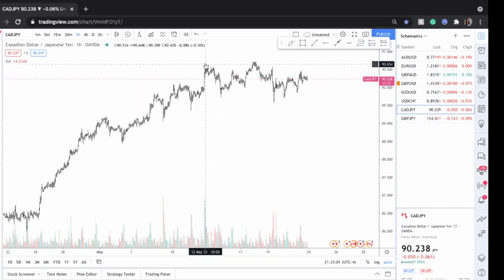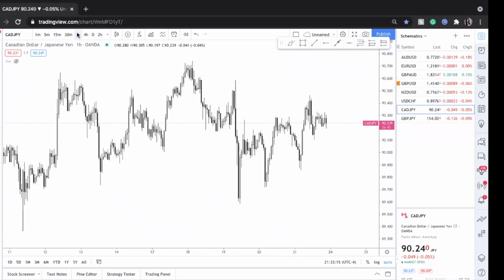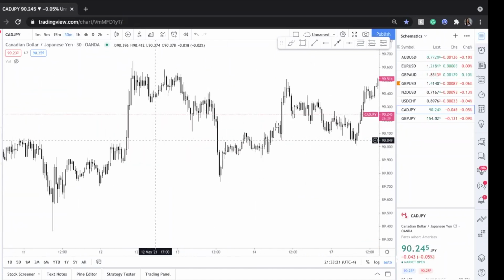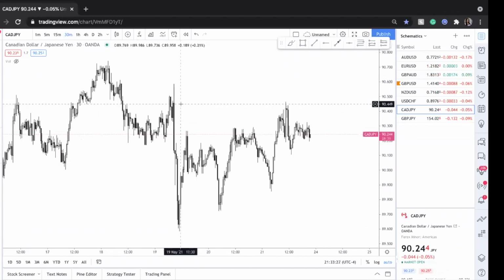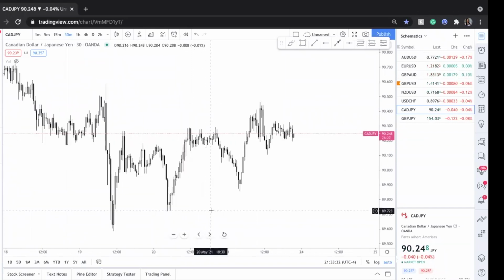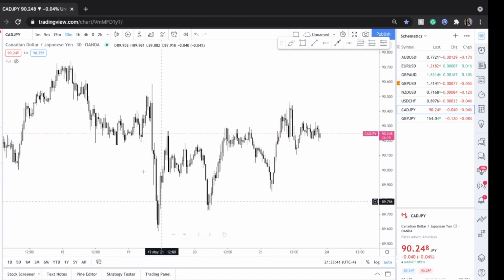So we got here, high, another high. Kind of a minor sign of weakness, possibly. And now we're not getting higher highs. So what does that mean? Let me move this. From this area alone, it's not any major point of interest.